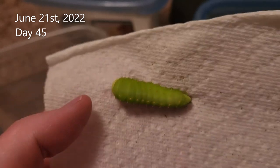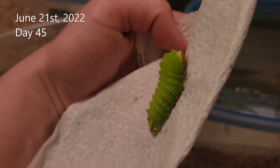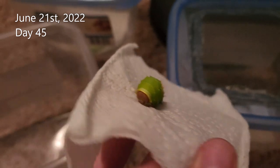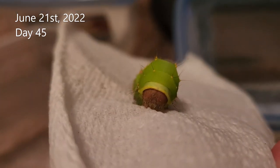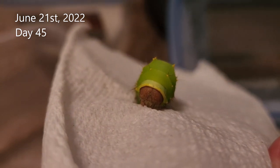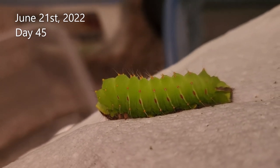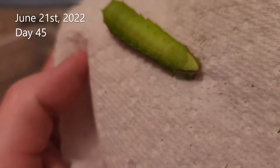Okay guys, so here is a little update on the caterpillars again. Finally got my phone figured out because I have a new phone, so the video hopefully will look really nice and crisp. And the detail on this is insane. I can get so close, you can see the hairs on that caterpillar's face. So now you guys actually get to see and enjoy some really cool details on these awesome Polyphemus caterpillars.